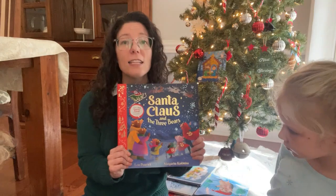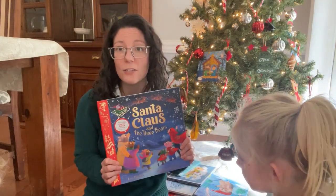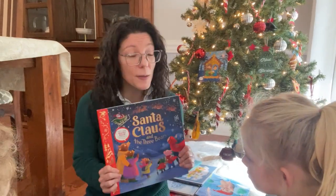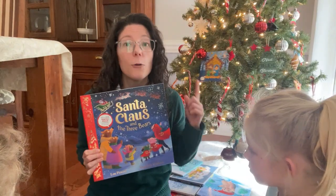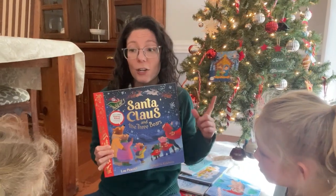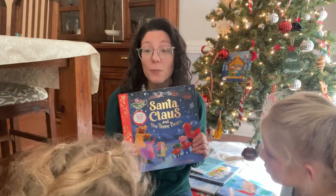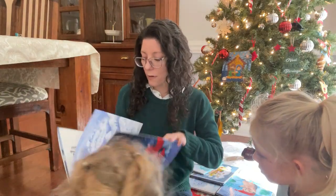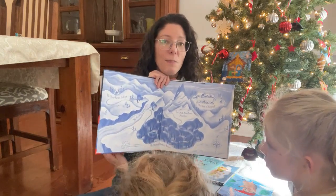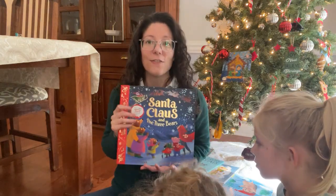Okay, then we have Santa Claus and the Three Bears. Santa is so tired on Christmas Eve, he stops at the Three Bears' house for a little rest. But then he falls asleep and he can't deliver the rest of the presents. So Little Bear calls for the Fairy Tale Rescue Rangers to come and save Christmas and to deliver the rest of the presents. This one's really cool because it has a map of all of their adventures. That's the end paper. It shows the map of all the adventures that they had trying to deliver the presents.